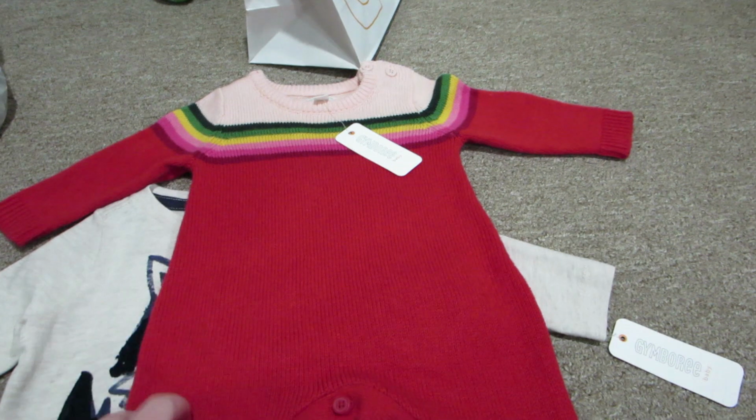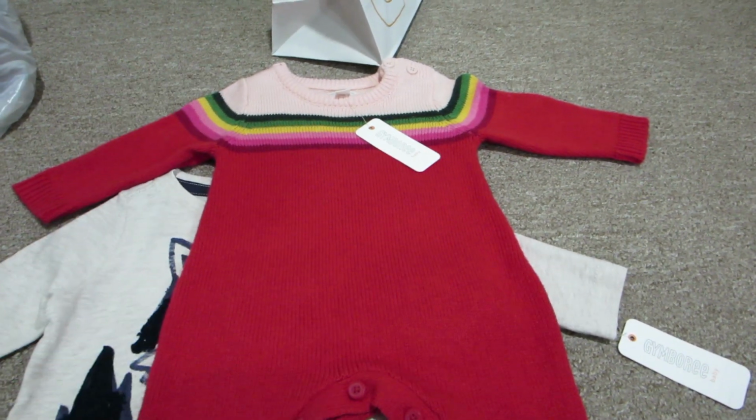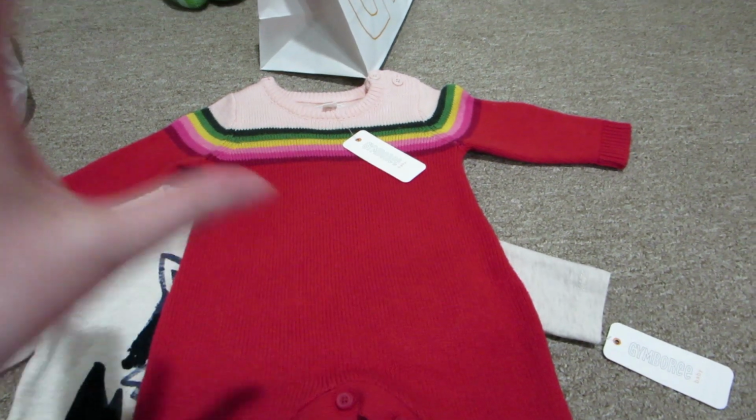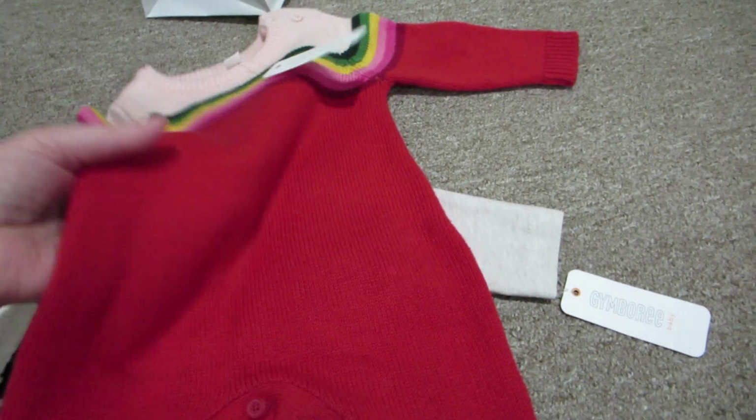That's why I always wash my clothes first, because I don't want any germs on my dolls or on me that could make me sick. Because that's the last thing I need with my immune system. But anyways, that's what I got from Gymboree.